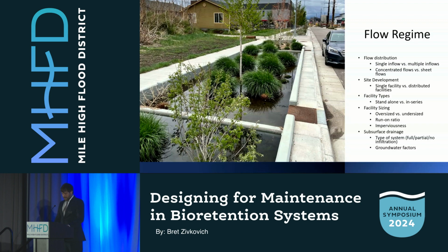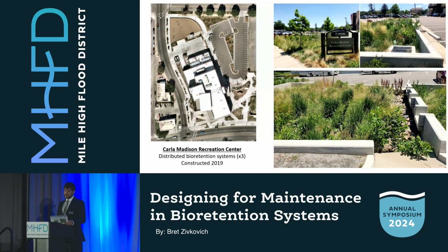So outside of that, there are a few other things here that touch on this flow regime, but to keep things moving, I just wanted to highlight some of the sites that we've seen. So this is Carla Madison Recreation Center. It's very distributed, with a few different bioretention facilities. What's nice is that this is a community value. It's not something that's hidden away, but it's actually incorporated into their parking lots.